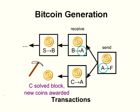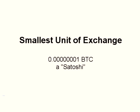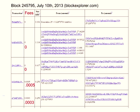As a way to slowly and randomly generate and distribute coins, a reward is given to whoever solves a block. This is why solving blocks is called mining, although its real purpose is to verify transactions and safeguard the blockchain. Every 4 years, the block reward is cut in half, so eventually no more coins will be released. About 21 million in total will be created. Bear in mind that you can send down to 1/100 millionth of a Bitcoin, so the total number available will likely not limit the currency's usability.